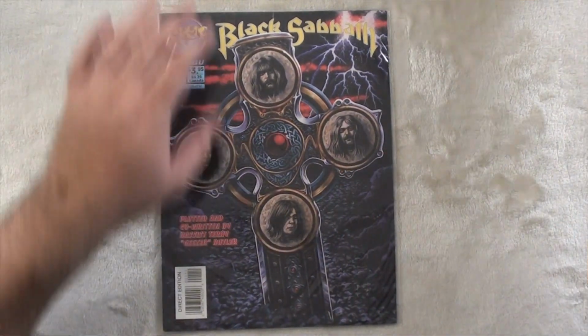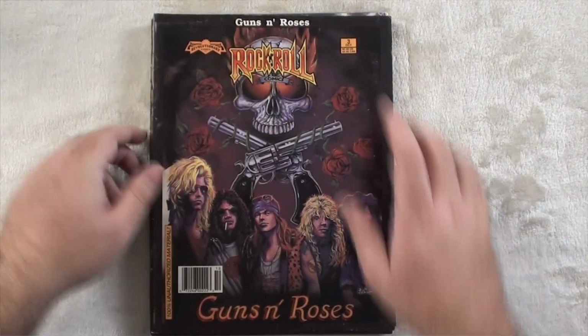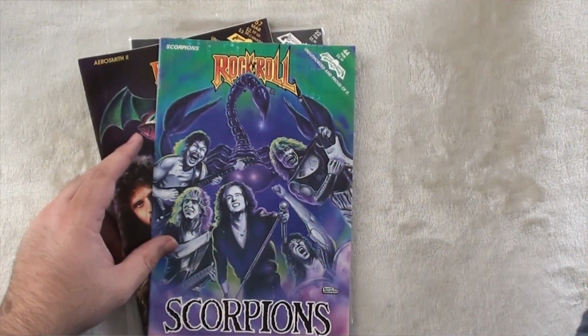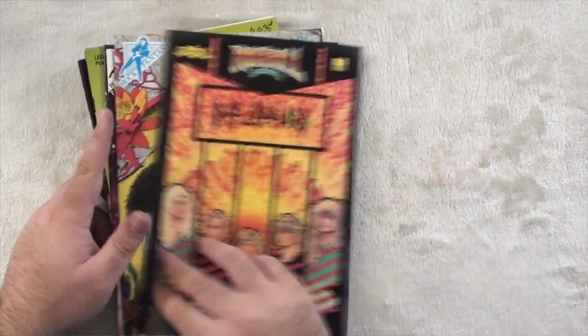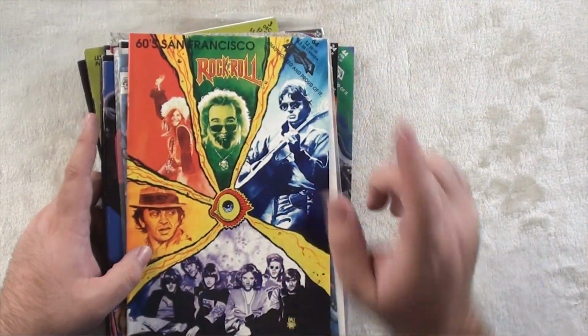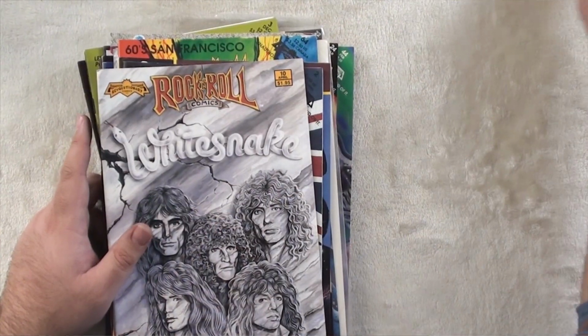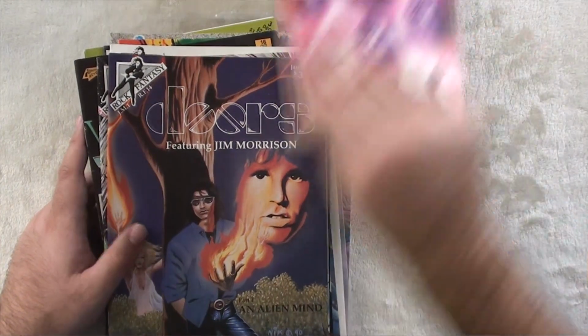So we'll go through them all one more time. Black Sabbath, Led Zeppelin. These are the big ones. Aerosmith, Guns N' Roses, and Metallica. And I'm going to keep the big ones and the Metallica ones separate. Then we got Genesis, AC/DC, Aerosmith, Scorpions, Anthrax, Poison, Led Zeppelin, Pink Floyd, Jimi Hendrix, Def Leppard, ZZ Top, Megadeth, Guns N' Roses again, Sex Pistols, Bon Jovi, San Francisco in the 60s, David Bowie, British Invasion 2, Whitesnake, Van Halen, Kiss 1, Kiss 2, Doors featuring Jim Morrison, and Queen.